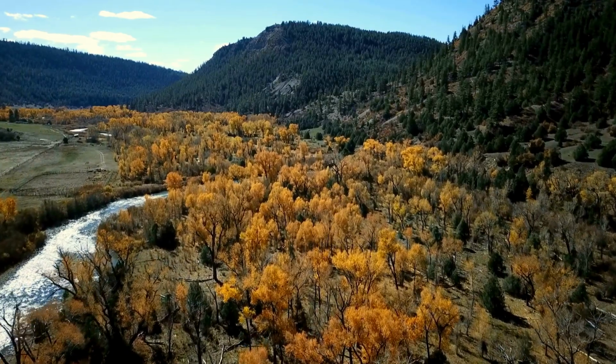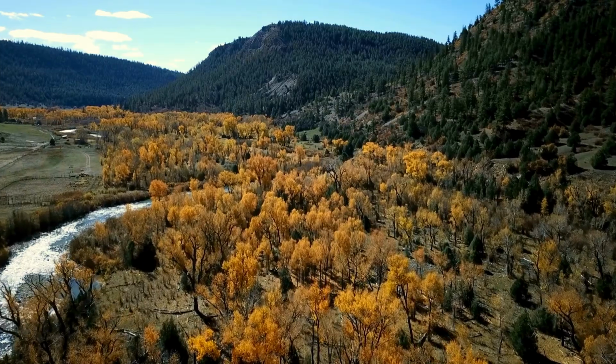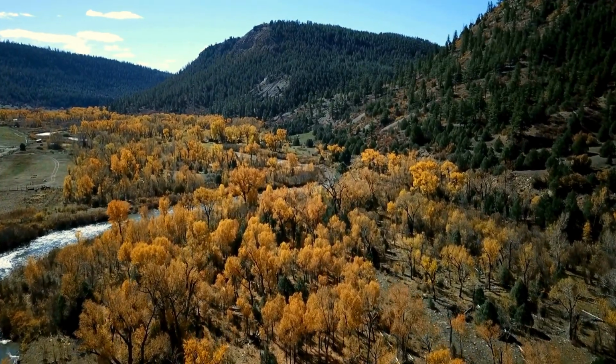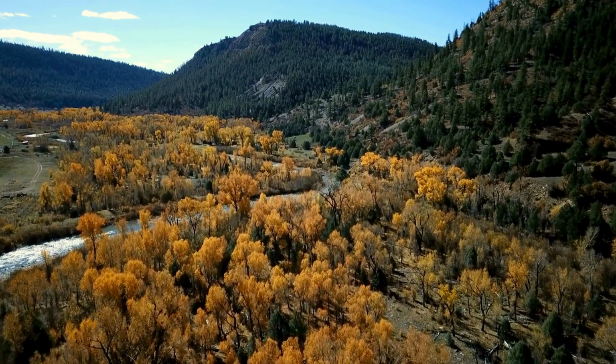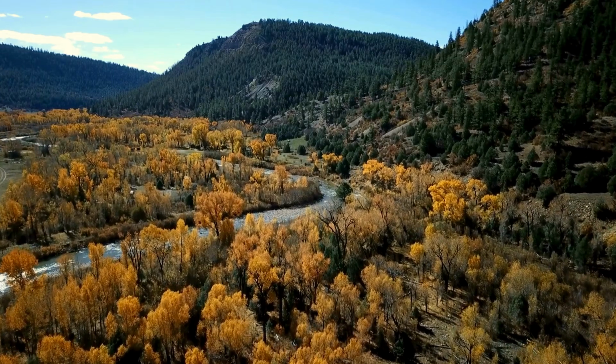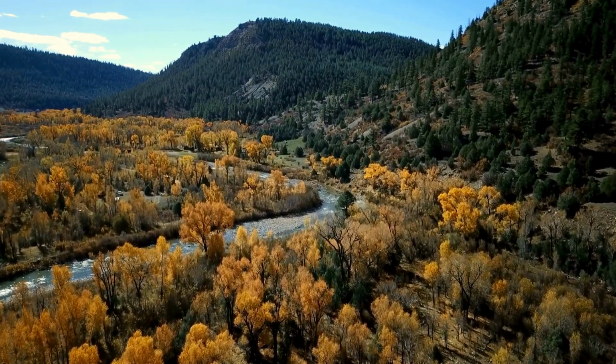With over 5.9 million visitors annually, the Grand Canyon faces a delicate balance between conservation and tourism. How do we mitigate the impact of human presence on this fragile ecosystem while still allowing people to experience its awe-inspiring beauty?